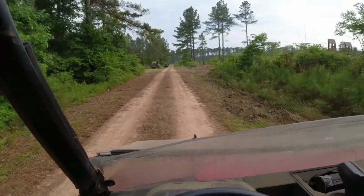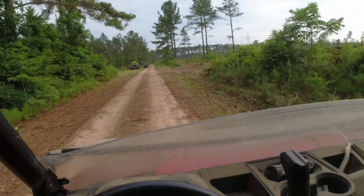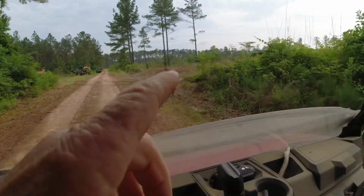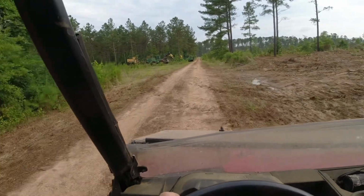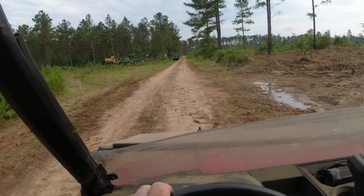All right, so they're starting to make their new loading pad up here. I'm gonna get over here where they've been working and get the drone up there so we can get this before video.